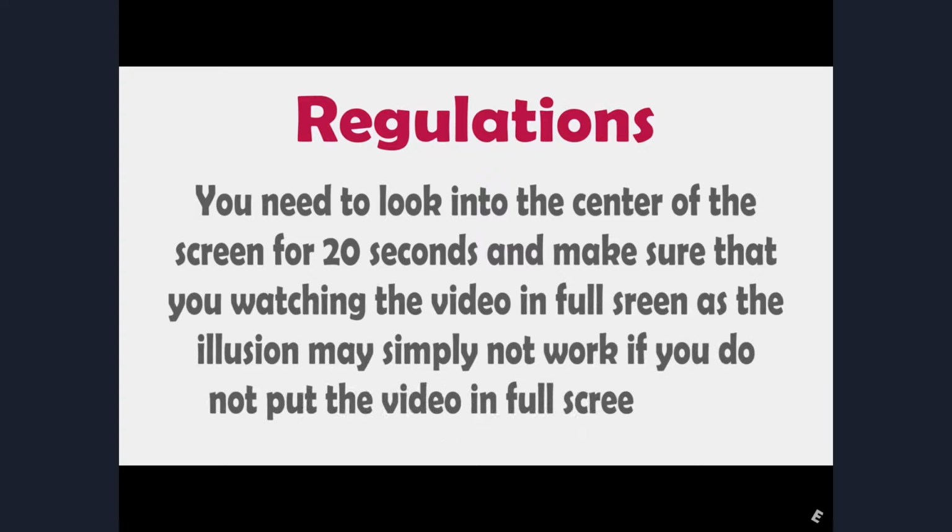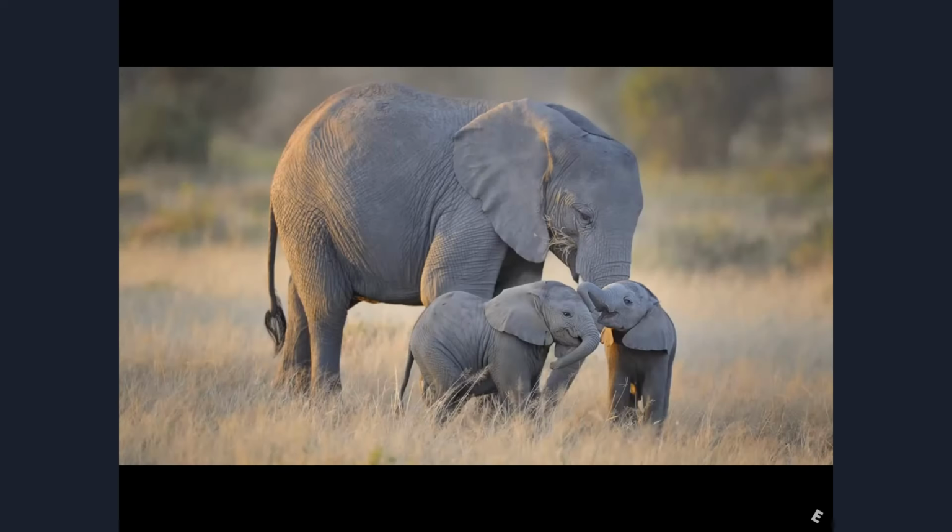So I think the timer in this one's shorter, so it's 20 seconds. So this one will do a couple of different ones, and some of these are kind of funny. So here's the first one. So just stare right at that red dot. Ooh, that's weird. Ooh. Elephants got really wobbly for me.